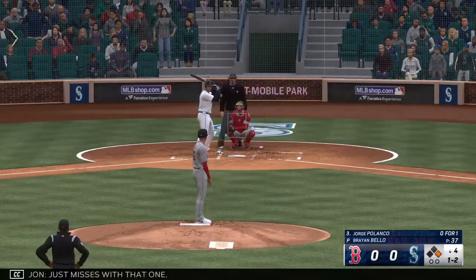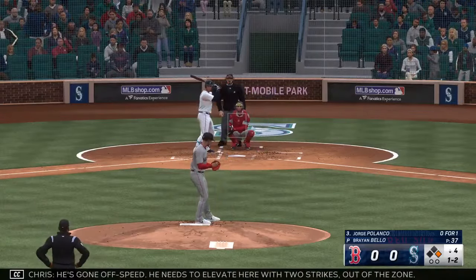Just misses with that one. He's gone off speed. He needs to elevate here with two strikes out of the zone. Ball. The next pitch misses. Two balls, two strikes. Go ahead, run at first. Nobody out. We're here in the bottom of the fourth.